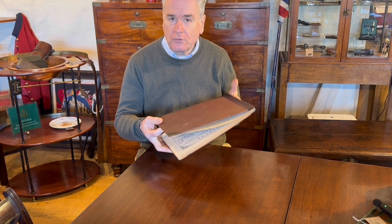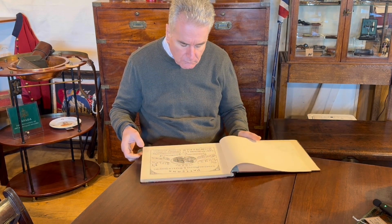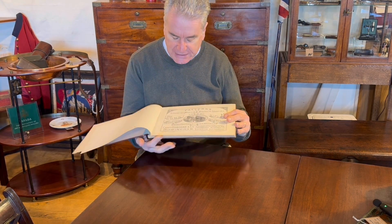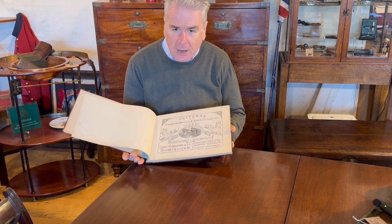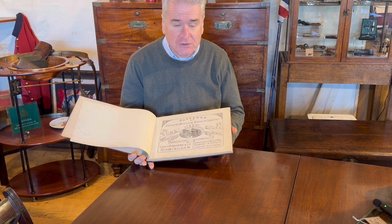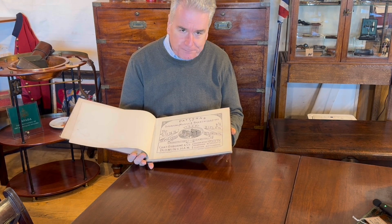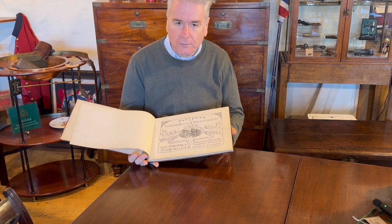This is a catalogue for the Birmingham gun manufacturer Charles Osborne, and trade catalogues are fascinating items. In good condition, they're quite rare to find. In fact, in any condition, 19th century trade catalogues are not easy to find, but they yield so much information that we're always looking for them.